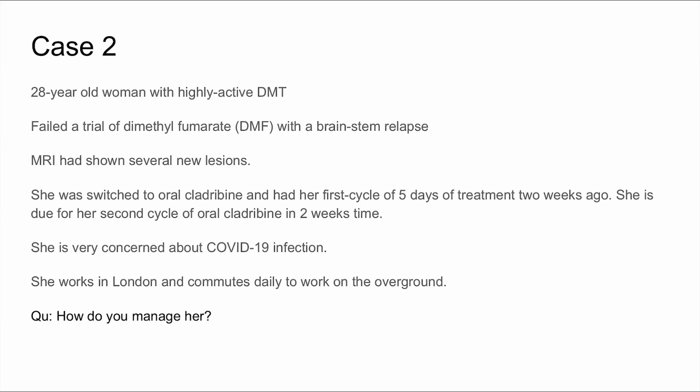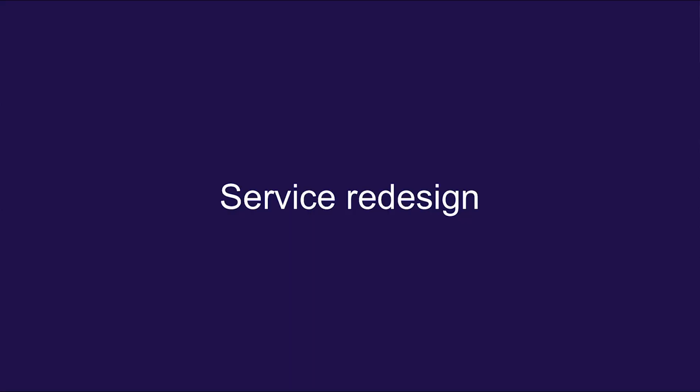We know that once you've had one course, you're more likely to respond to the drug. There's good data. I think de-risking on to another DMT when she's already had cladribine is unknown territory. And so I would just say, let's finish the cycle, and make sure she's well educated around social isolation.